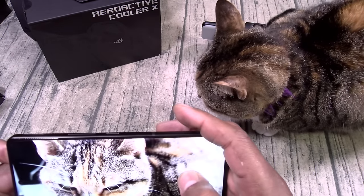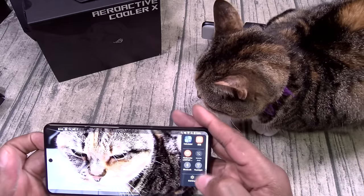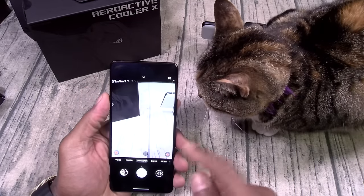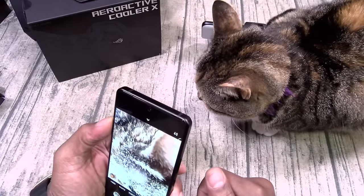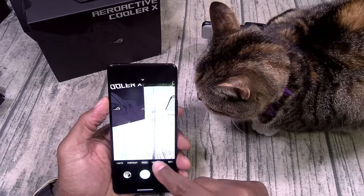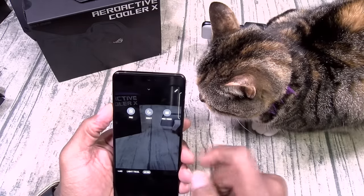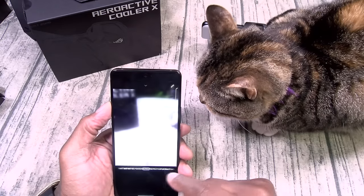This is actually a real camera, though. Come on, keep it a buck. This is a real camera. Okay, let's go back to the shooting modes. Okay, so you got portrait mode. Two different focal lengths. You got panoramic shots, light trail, and more. Okay, so for more, you got pro mode, night mode, and pro video.